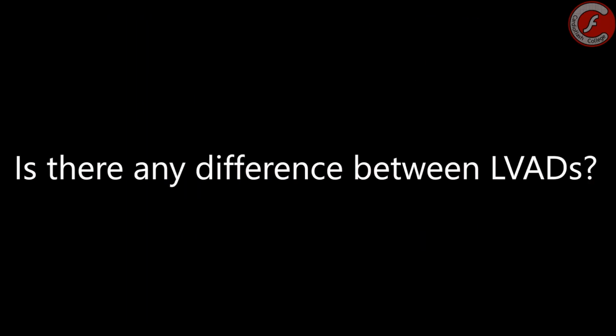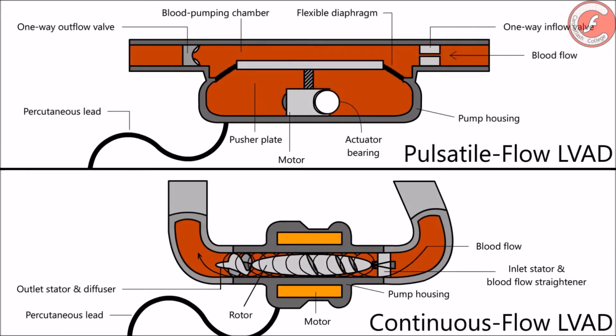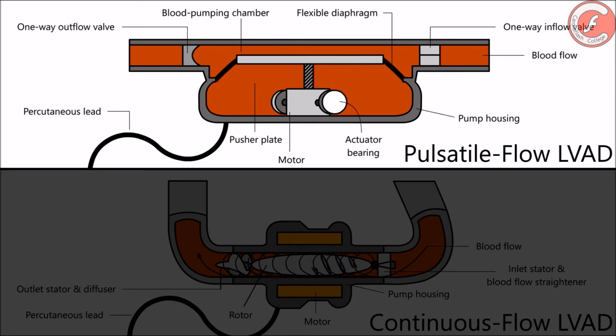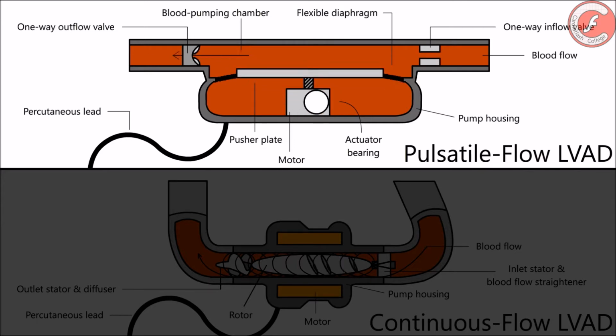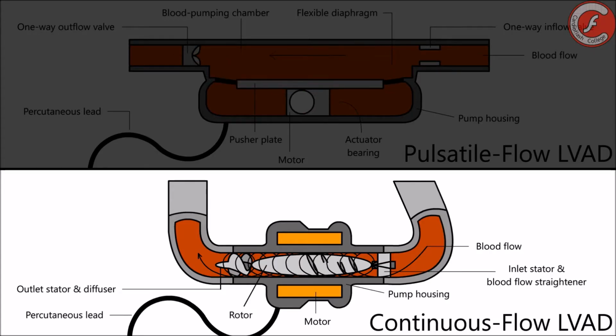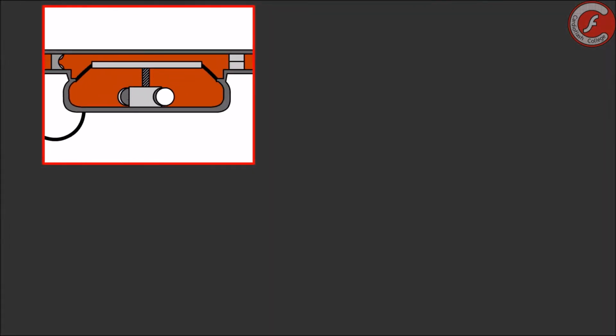But are all LVADs the same, or are there differences between them? Let's take a look. As you know, LVADs can be of pulsatile flow or of continuous flow. And although from a physiological point of view, it might be logical to think that pulsatile flow LVADs would have to be better than continuous flow LVADs, in clinical practice the opposite has been seen, as different studies have shown that the survival rate of patients treated with continuous flow LVAD is significantly higher than that of patients treated with pulsatile flow LVAD. But why have these results been obtained?